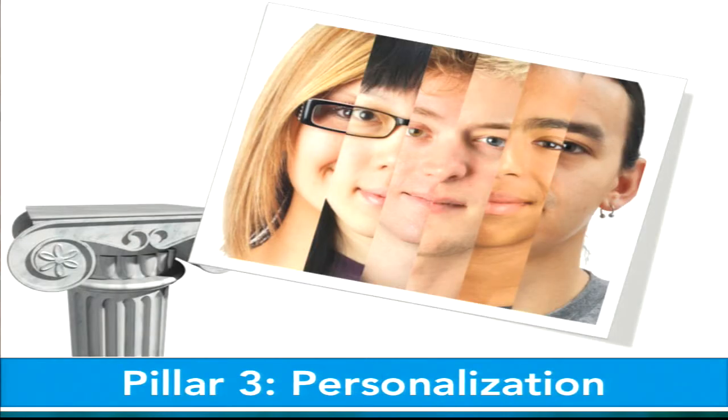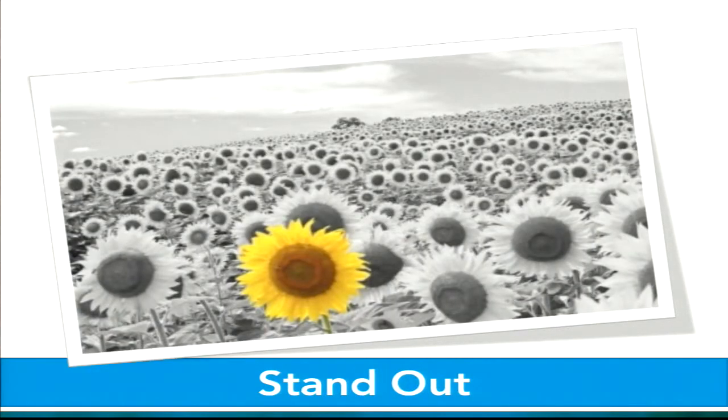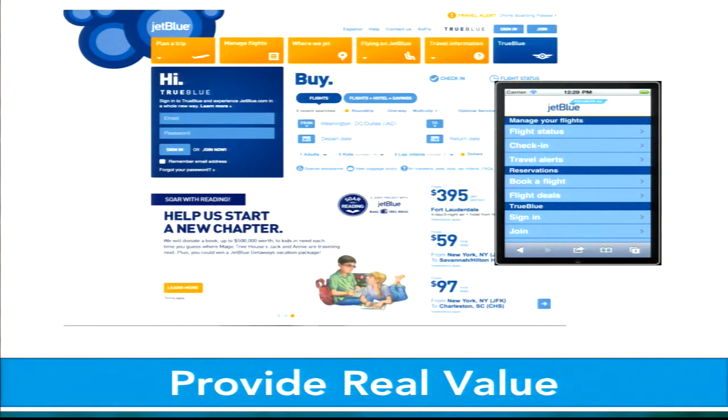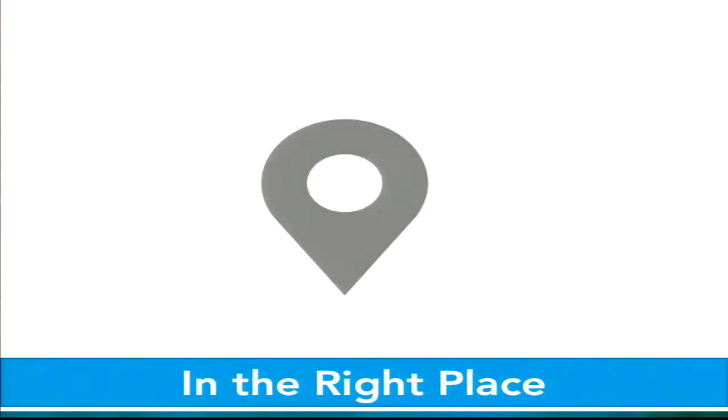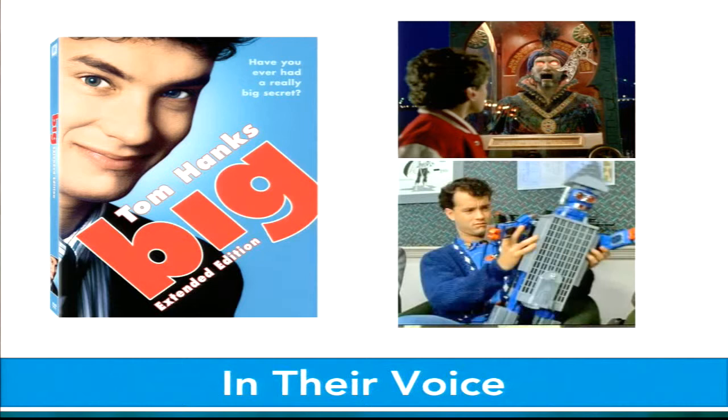Pillar number 3 is personalization. Personalization is all about standing out in that global market. It's about gaining attention and maintaining the attention of your customers and providing them with real value by speaking to them with content and functionality that's immediately relevant to them. And so it's all about getting the right content to the right person in the right place at the right time.